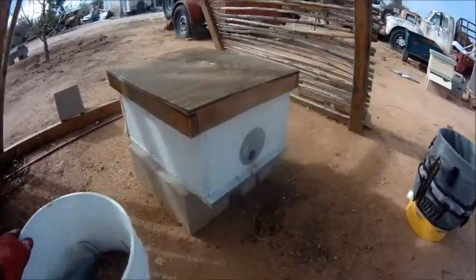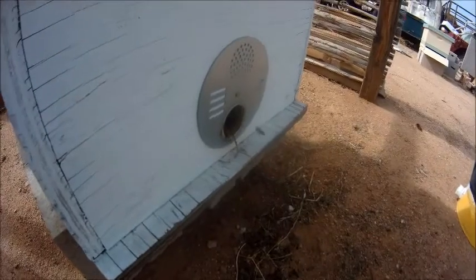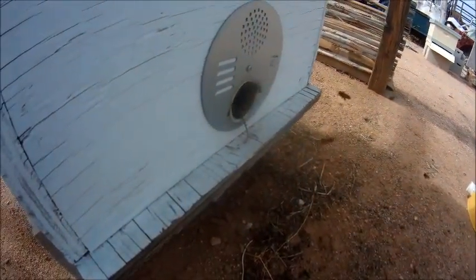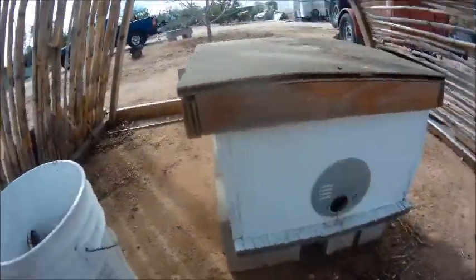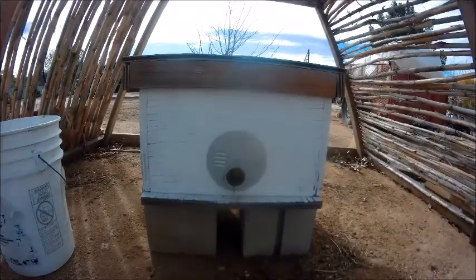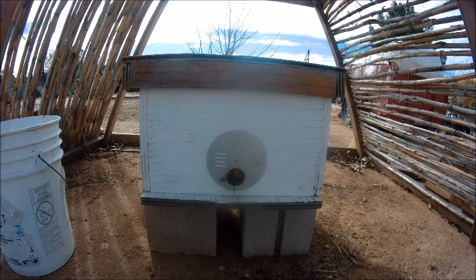Today's date, January 14th, 2021. I'm here checking the hive on the Fontana property. This is one I caught back in November. It seems to be doing pretty good. A lot of activity coming in. I don't know if you guys just saw, but there was a bee with pollen coming in. So I'm going to check this hive out, see how it's doing, and go from there.